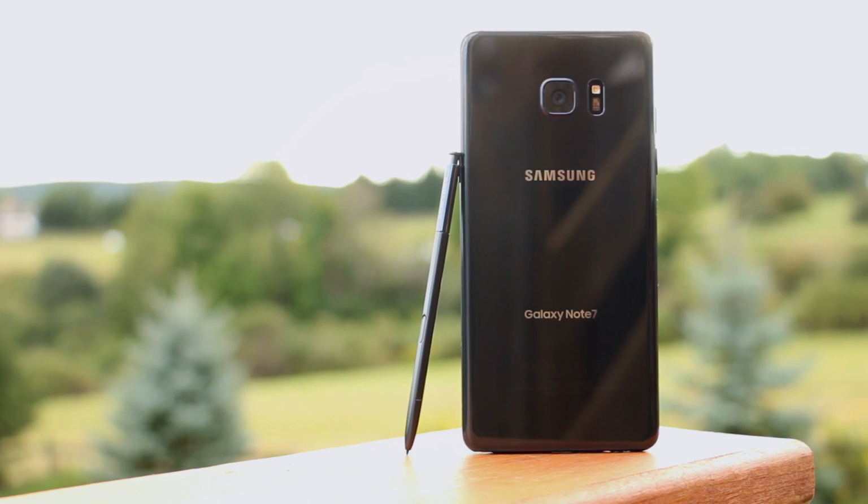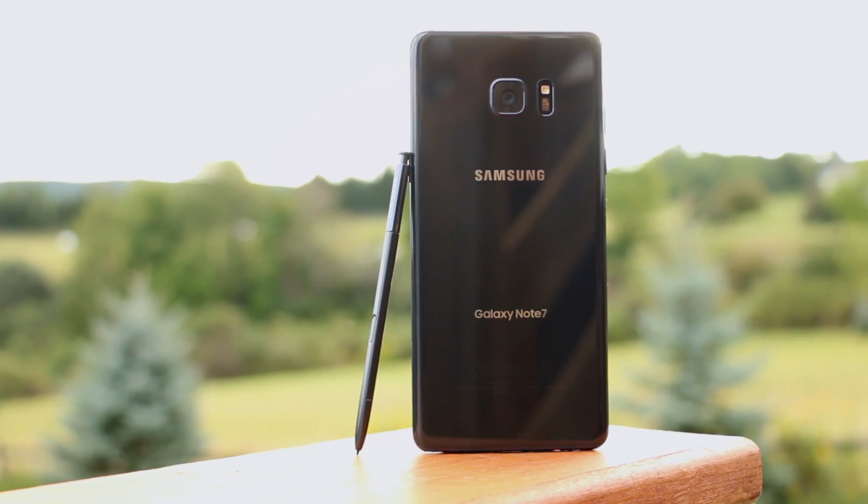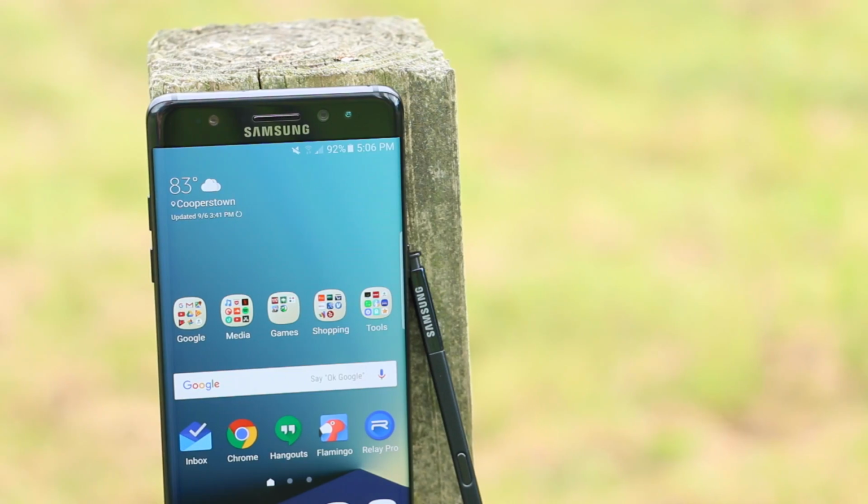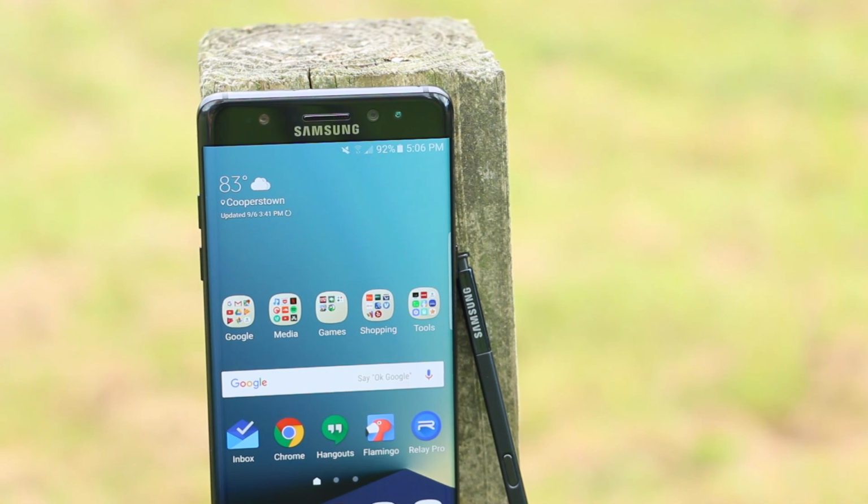If it weren't for the recall, I would tell you to go buy this phone right now. Hell, even with the recall, I would still say this is the next phone you should buy. Just make sure the battery has been replaced.